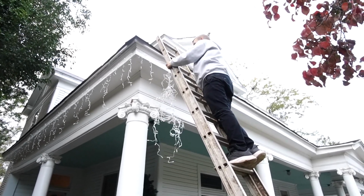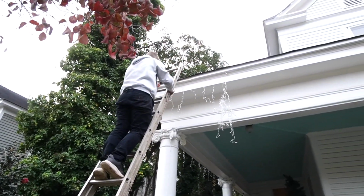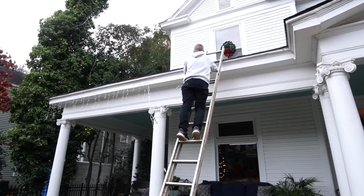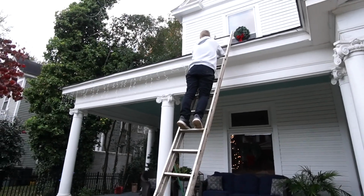These are the icicle lights, and you guys, we used icicle lights last year and they bunched up and we were so disappointed. No matter how many times we pulled them down, they didn't stay straight. And so Brad and I were so relieved when these just hung down right away. They didn't need any stretching and they look so beautiful.